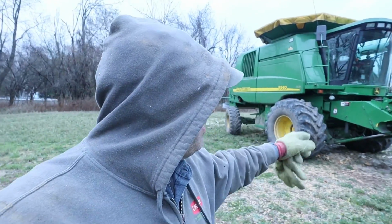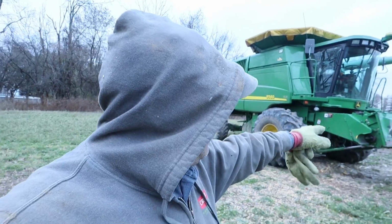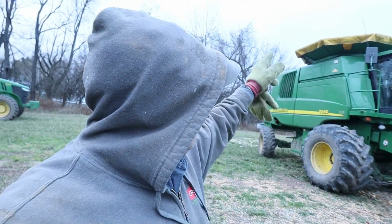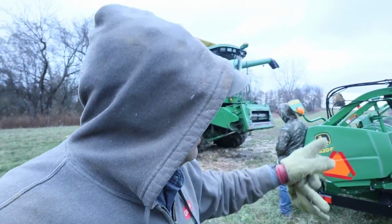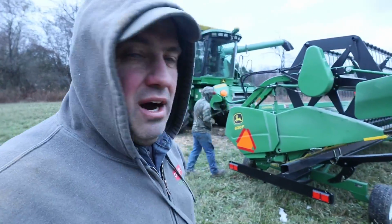So we got the stone trap cleaned out. We got the feeder house grate in the right spot. Like I said, the bin's all cleaned out. Now we're just going to put the head on. Now this head, this grain head's a 20-foot flex head.